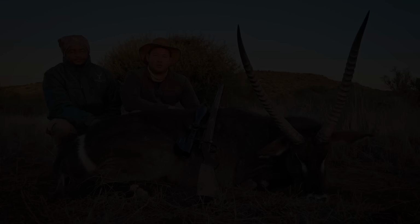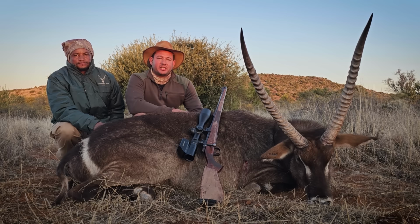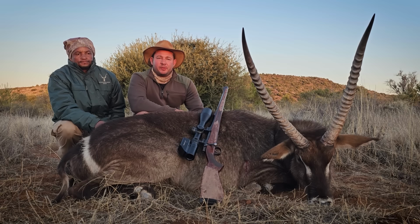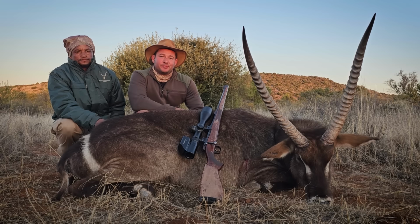We are hunting here at Donkerkloof Safaris on their beautiful property, and we had a fantastic day today walking and stalking in these mountains. This morning we were early in the veld, it was really cold. We were looking for a fallow deer, we bumped into several fallow deer and also some nice rams, but we couldn't get a shot on one of them. And we passed on two waterbuck bulls this morning that were suitable bulls.